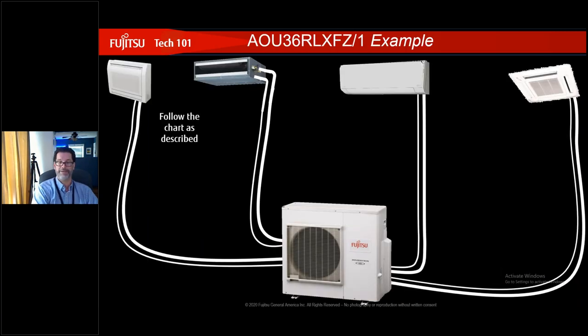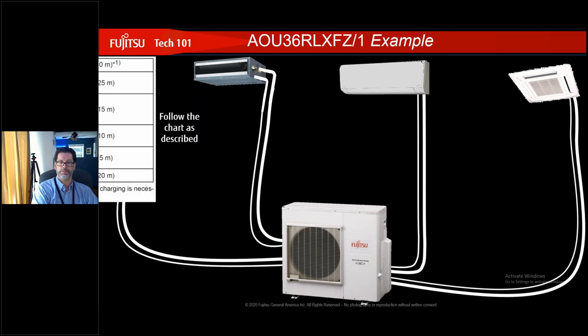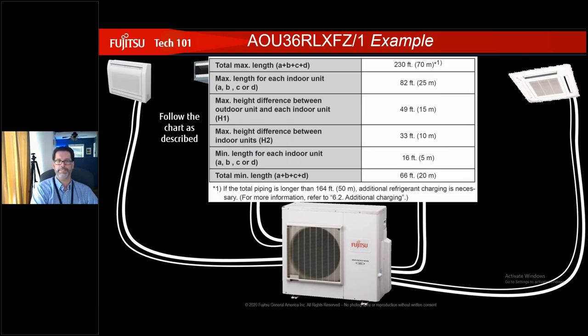What is it now? Never cookie cut Fujitsu and their line sets. Pay attention to details. Plenty of information is provided to you. I don't care if it's from the catalog, the app, the installation structure manuals, the D&T manuals, it's everywhere. But we now have to measure A port to A unit, B port to B unit, and so on and so forth. This is a chart right out of the installation guide.